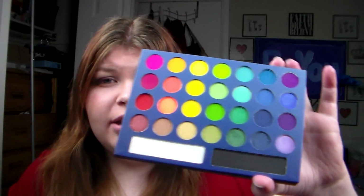This whole palette is very bright. You have quite a few mattes, which from what I can tell from swatching, first impressions wise, are pretty chalky, so they might be kind of hard to work with. But the rest of them are nice. And then here at the bottom you do have a black right here, which just looks like black, and then you have this weird iridescent shimmery shade, kind of green, yellow, white. I don't know how to explain it. It's like a transformer shade is what I would call it. But yeah, so that is the Take Me to Brazil palette.